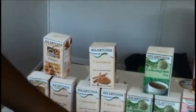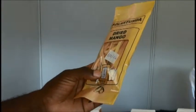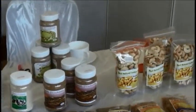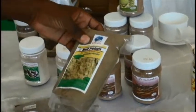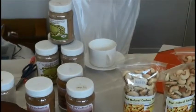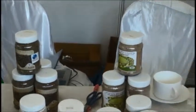Yeah. Also, we have the dried mango. Just eat it. Yeah. So others, the cashew nuts, as you see, we have the coriander powder. This other product I'm not very much familiar with. And we have the same ginger.